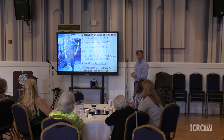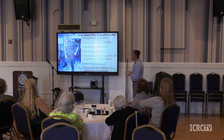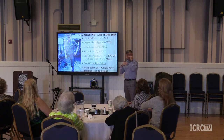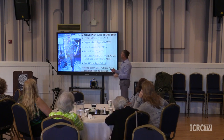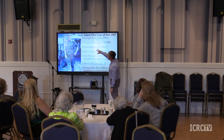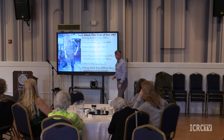Those are just a fraction of the artifacts, by the way. Those were not all of them. We had many, many more. But what the evidentiary story was telling us is what equipment items were accounted for. What did we identify? What do they mean? We identified the helmet, the oxygen mask, the torso harness, the vest, life preserver, the G-suit, and his boots.